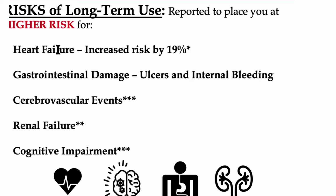So higher risk of heart failure increased by 19%. Ulcers and internal bleeding, cerebral vascular events, renal failure. You know, it's your kidneys that regulate blood pressure anyway. Your heart's just facilitating, but it's really the kidneys.